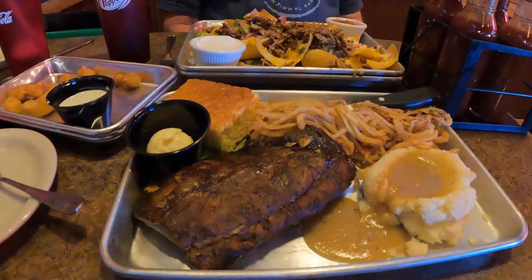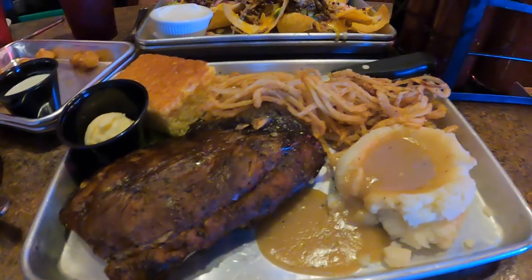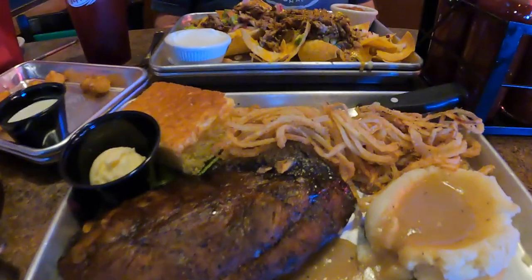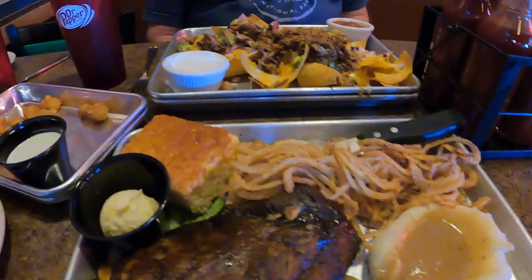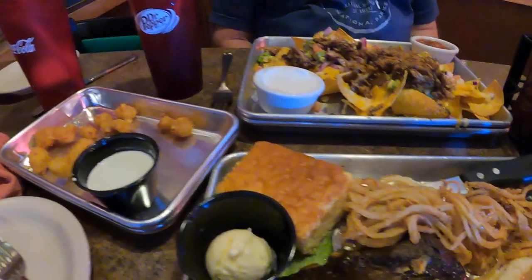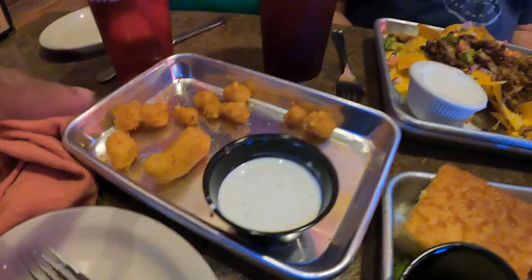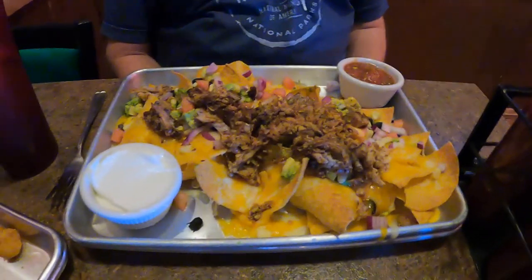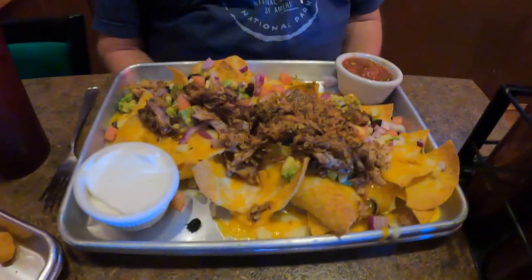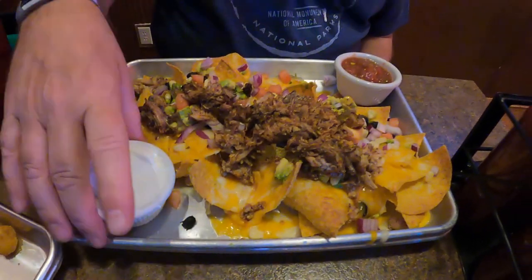All right, I ordered a half rack of ribs, and it's humongous. Potatoes, shoestring onions, comes with cornbread, and that's cheese curds, fried cheese curds, Wisconsin cheese. And Walter ordered an appetizer of nachos with pulled pork on it. Look how big this plate is.